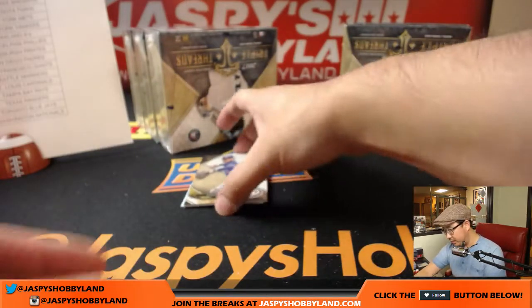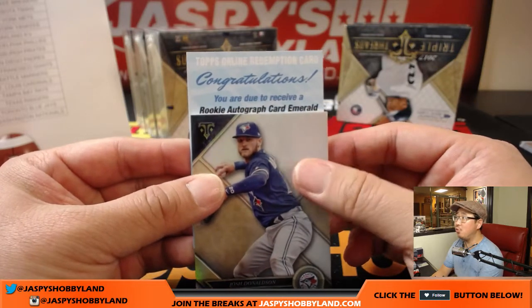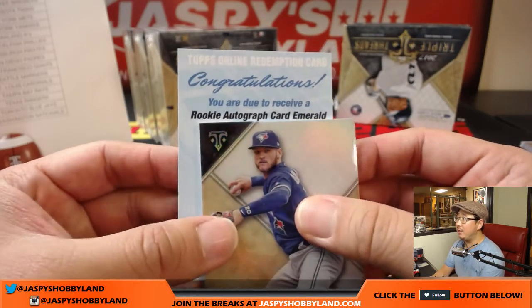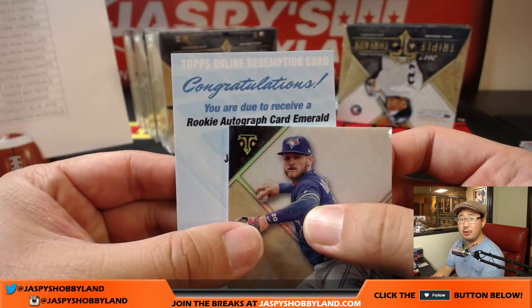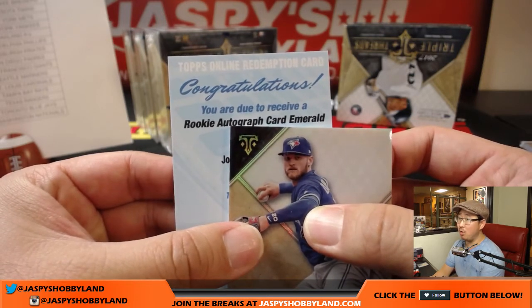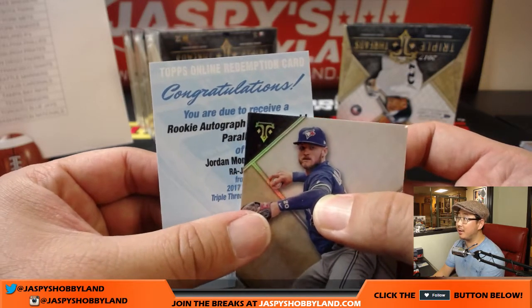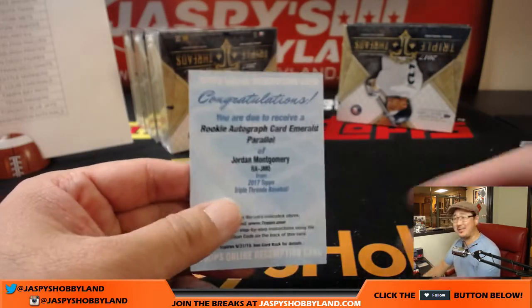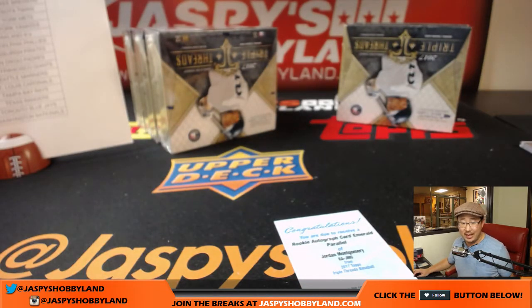All right. The redemption, Josh Donaldson. What do we have behind door number one? You are due to receive a rookie autograph card emerald parallel of Julio Urias, maybe? Jordan Montgomery. Oh, the suspense. Rookie autograph card emerald parallel, Jordan Montgomery, who's a Yankee. Mark Glassman, boombox. The emerald. Emerald looks like it's out of 50, according to cardboardconnection.com.